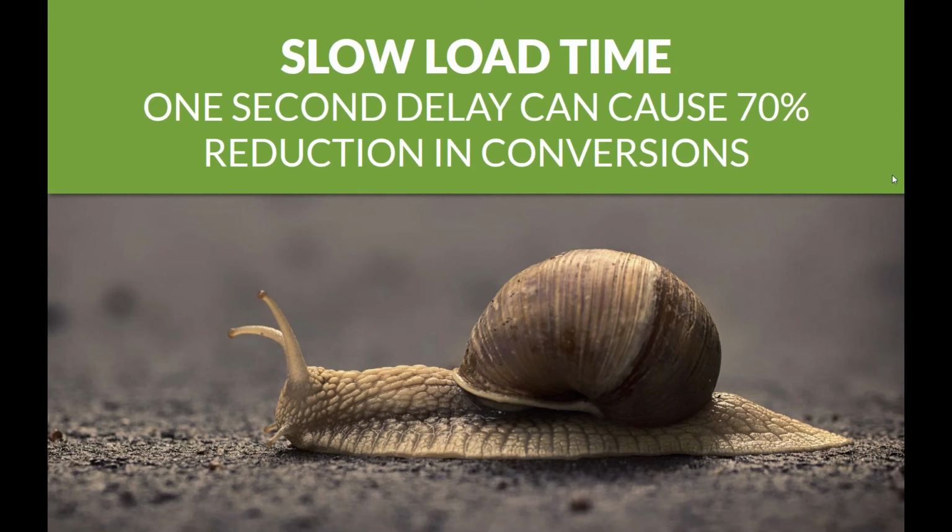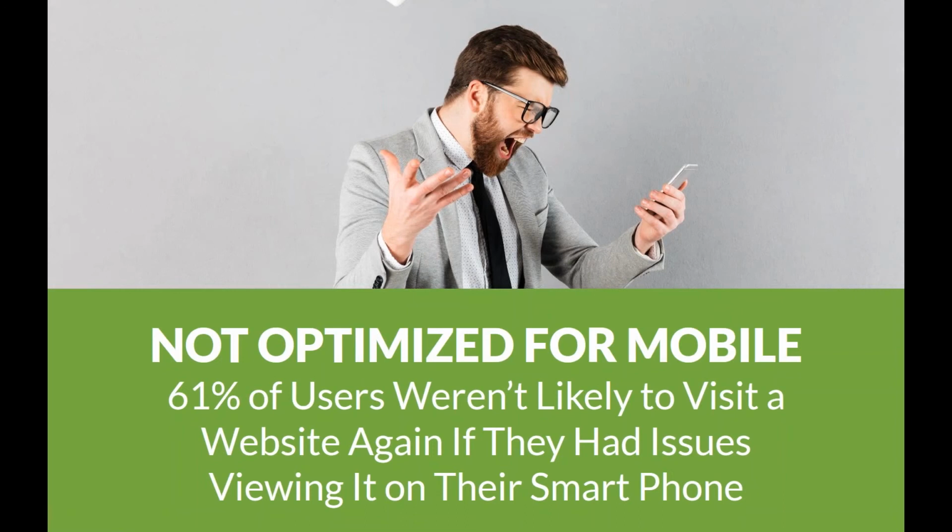Slow load time. There's actually a statistic I came across the other day: for every 1 second delay, it can cause a 70% reduction in conversions. I mean, just a measly 1 second can cause 70% of your conversions to go down. That is just insane. But it's true. If you think about it, when I go to someone's website and it won't load, I've refreshed it, it still doesn't load, I'm going somewhere else. There's nothing more frustrating than having to sit there and wait for something to load. So definitely work on that load time.